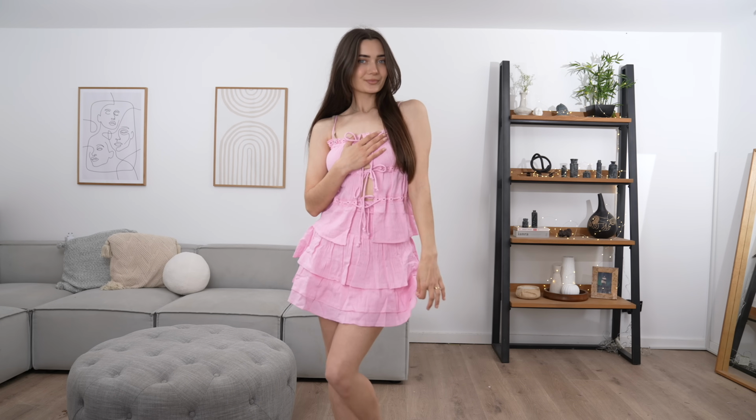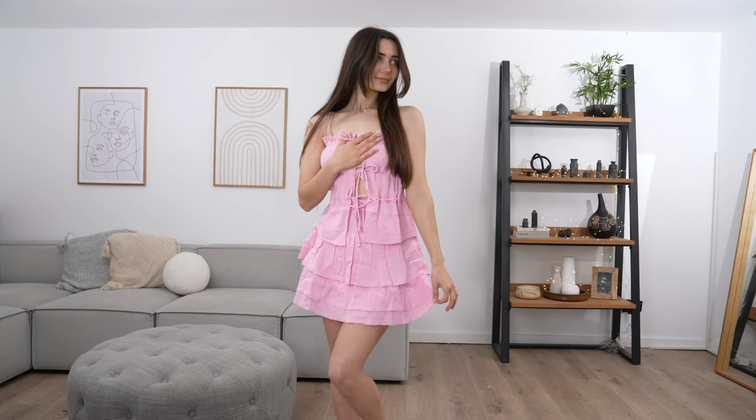I like the way that the top kind of splits right here and you can see more of the skirt, but I do just wish that I could maybe tie up the front a little bit more and make it a little bit more modest. Sadly, I cannot though. So on a scale of 1 to 10, I'm gonna have to give this a 2. I mean, the vision was there, but I just cannot.